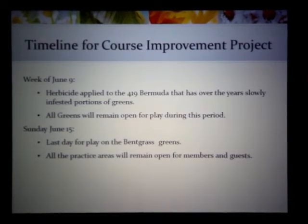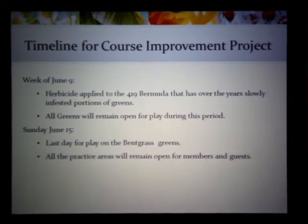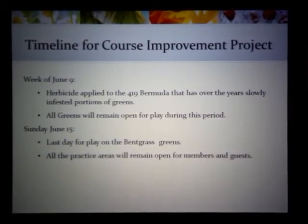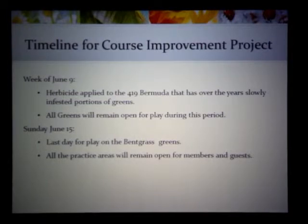Just over a timeline of our improvement project. Wanted to touch base. I know you've probably heard more than you wanted to hear about this, but we will start on June the 9th. We will apply the herbicide to kill the Bermuda that has encroached over the years into the greens. This is a step we've added due to doing the practice green beforehand and realizing that was an important step that we needed to do.